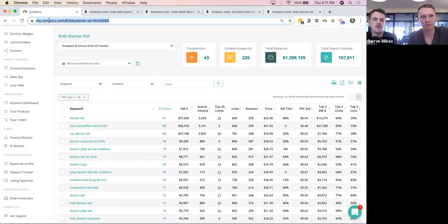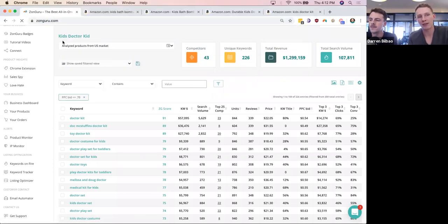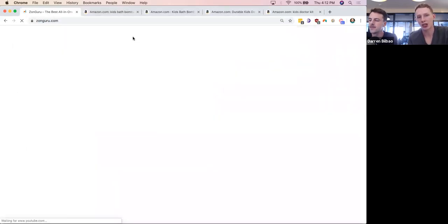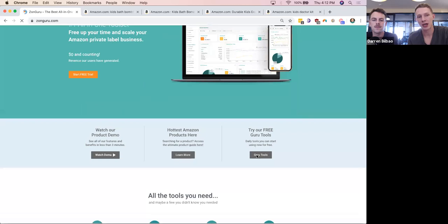But even better is we have a free tool that we just released. Maybe we haven't been doing a good enough job of promoting it. But if I go to ZonGuru.com, we have an ASIN index checker already available. And this is free to use, so you don't even need a ZonGuru account to use this. If you go into our Guru tools, these are the free tools.